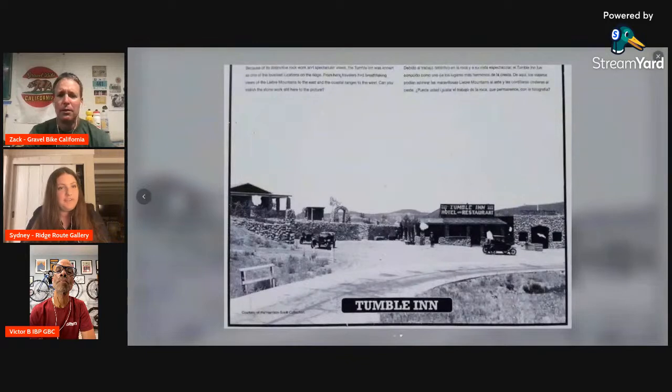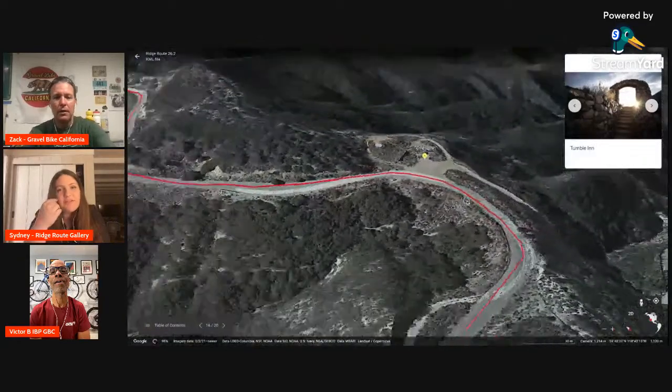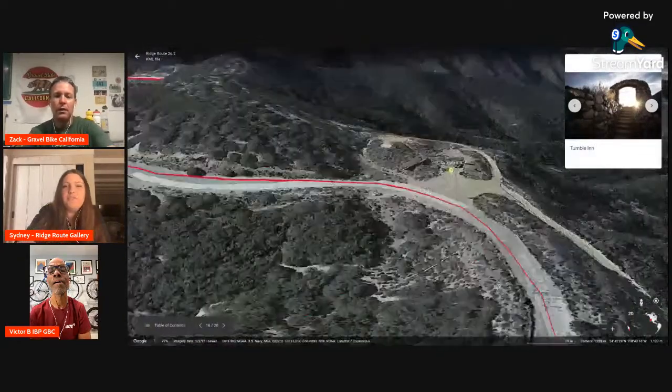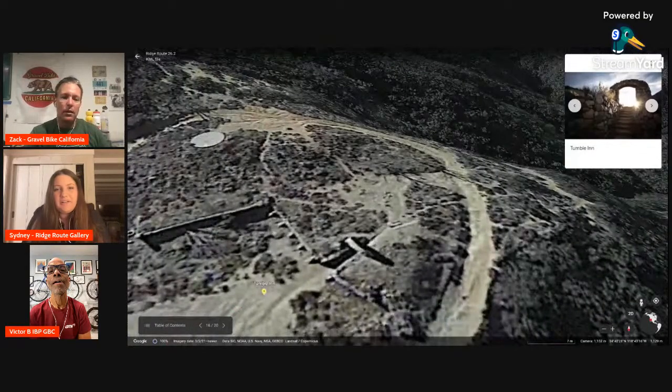So they hid out there at the Tumble Inn. And after they had let go of it and their lease was up, the Forest Service bulldozed it because they didn't want anybody camping in the buildings or any problems. So if you look over the cliff past the arch where that dirt road drops down, there's bits of stones. Yeah, right there where that dirt road drops down. There's bits of stones and stuff from the original buildings, but not a whole lot left.